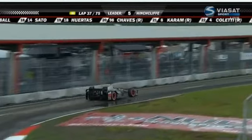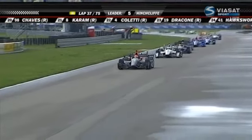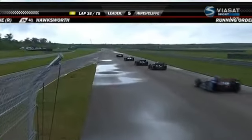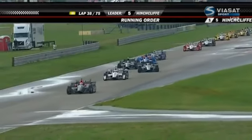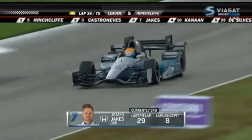Coletti, they obviously have made repairs to the gearbox. He was back out and now heads back to pit road, I would assume, to check some things over and make sure that there are no more leaks or that the problems have been fixed. But I've got to tell you, I'm stunned with the resilience of that car. And that puddle that is right at the pit out is still going to be a big problem when these guys fan out on the restart. So there's still a lot of danger areas.